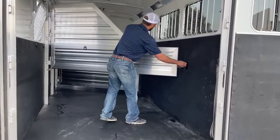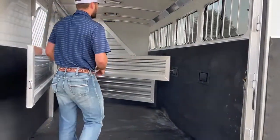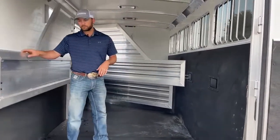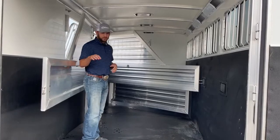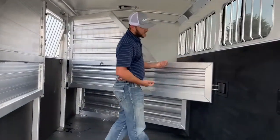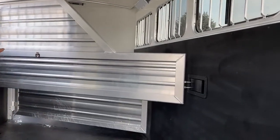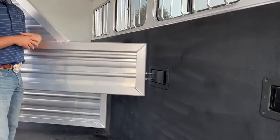Up here you'll notice they are Cimarron's typical dividers. They are not padded. We could pad them if that's something you wanted to do. We can do that here in our shop. It's pretty simple. Thing I want to point out is you'll notice up here on these dividers that they're plastic latches. I've had a couple people come in and they don't like the idea of putting plastic latches on a horse trailer because they don't think they're strong enough. They think they're going to have problems, but it's actually the opposite.